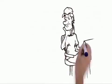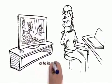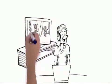Imagine how it'll feel being able to copy that new beat you just heard in the club, on the radio, or on TV. Or to be able to instantly knock out a new beat once you get the inspiration. Believe me, your confidence will go off the hook when you start banging out beats every single time you use it. Oh, one more thing.